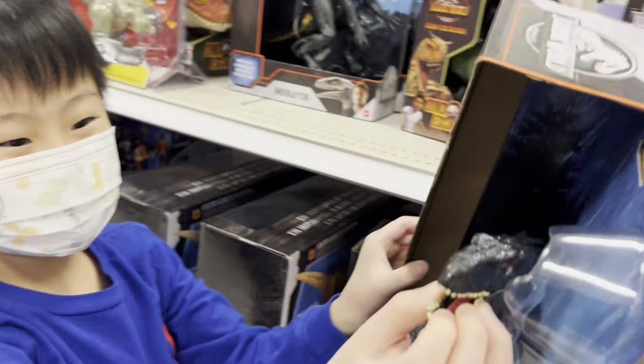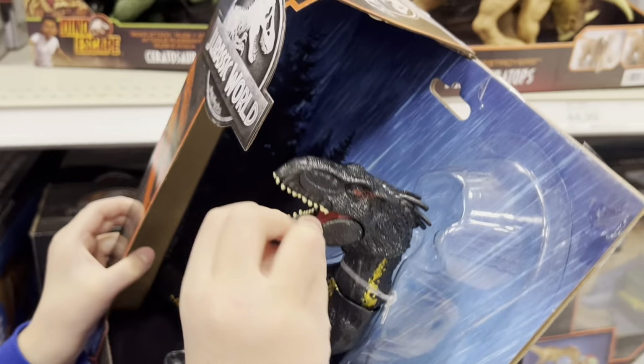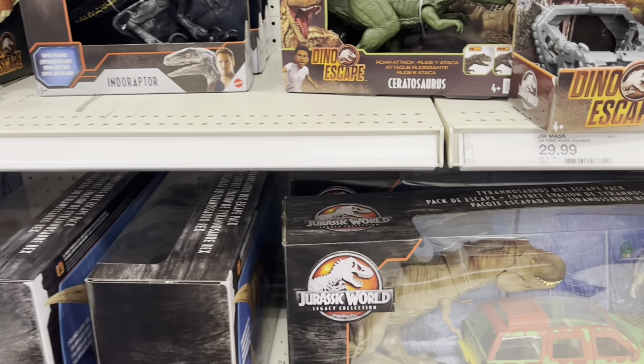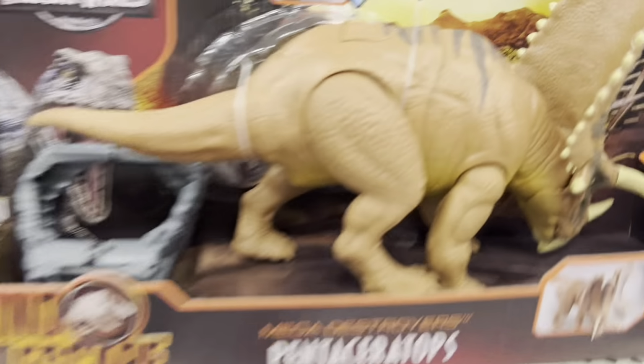The Indoraptor takes the prize. I want to go to the back. The Indoraptor takes the prize. So, I want to go to the back. Because you don't like it? Yeah. Give it to me.